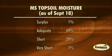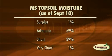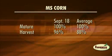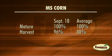Well, let's check now on the Mississippi Weekly Crop Report from the Mississippi Ag Statistics Service in Jackson. Harvest is in high gear now with cotton picking up speed. This report does reflect conditions as of last Sunday. In terms of topsoil moisture in the state, surplus 1%, adequate 69%, but almost a third of the state has short to very short soil moisture. In terms of corn, 100% of the crop is mature. Harvest is 96% complete, which is 8 points ahead of the 5-year average.